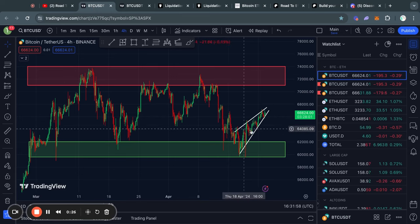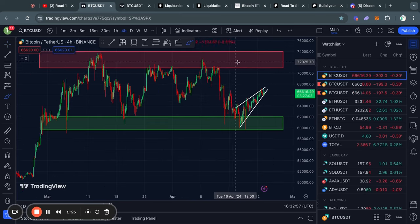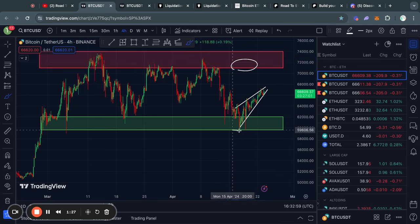Let's get right into the Bitcoin chart today. Over the last couple of weeks, we have pretty much been ranging between this level of resistance and this level of support right here. So about 60K all the way up to $73,000.